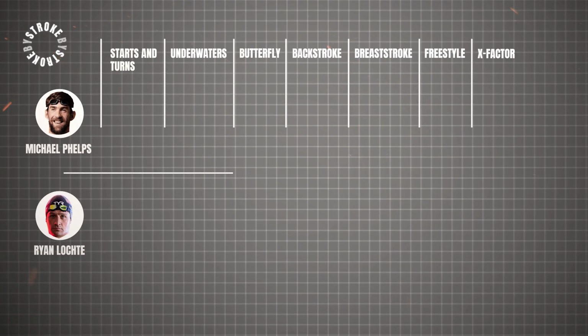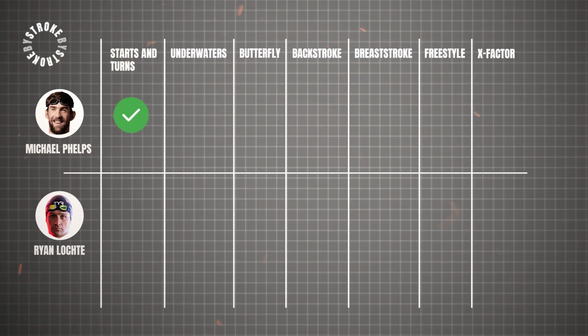After looking at everything, though, I really couldn't pick a clear winner here. I'm going to give it as a toss-up. Both Phelps and Lochte get a point here on the starts and turns.